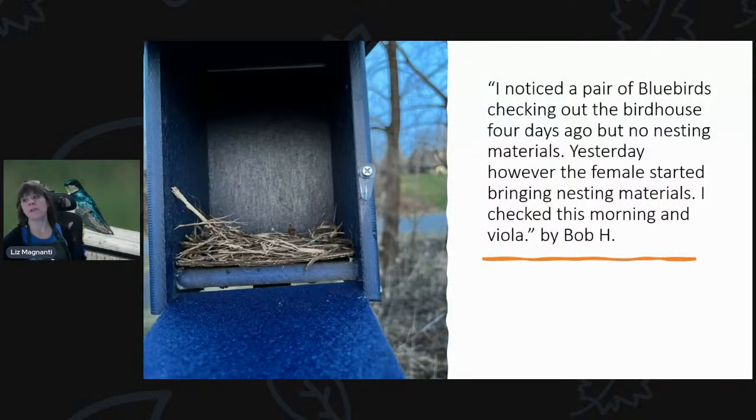And we are getting reports of bluebirds building their nests. These are some pictures from a year or 2 ago that Bob had sent in, but don't be surprised if you open up one of your bluebird houses and you start to see some nesting material in there. We even had a customer yesterday that said they had eggs in one of their bluebird houses. So really exciting time of the year.